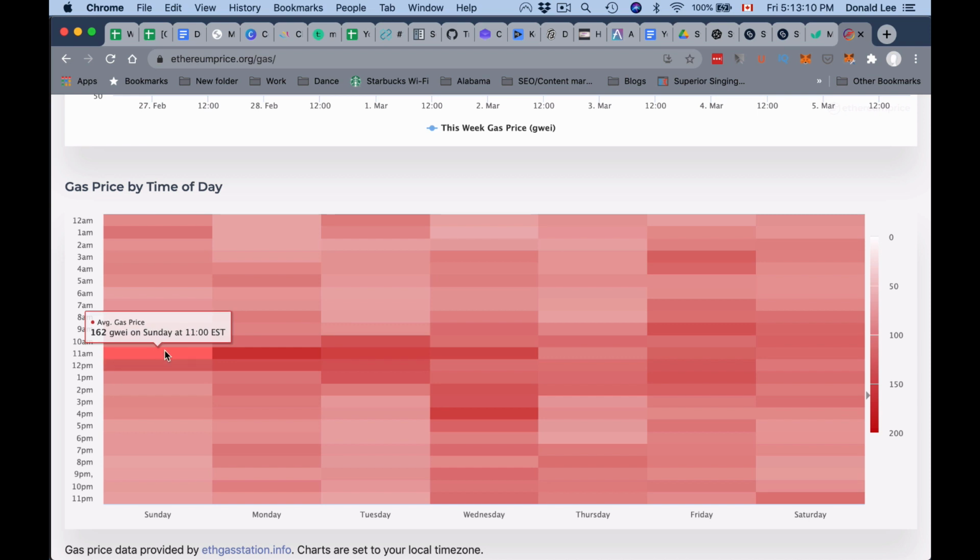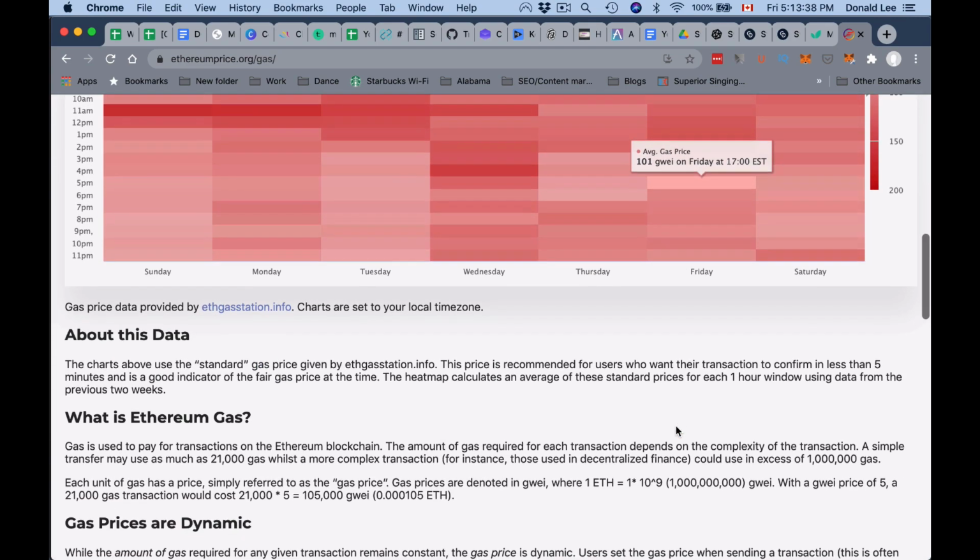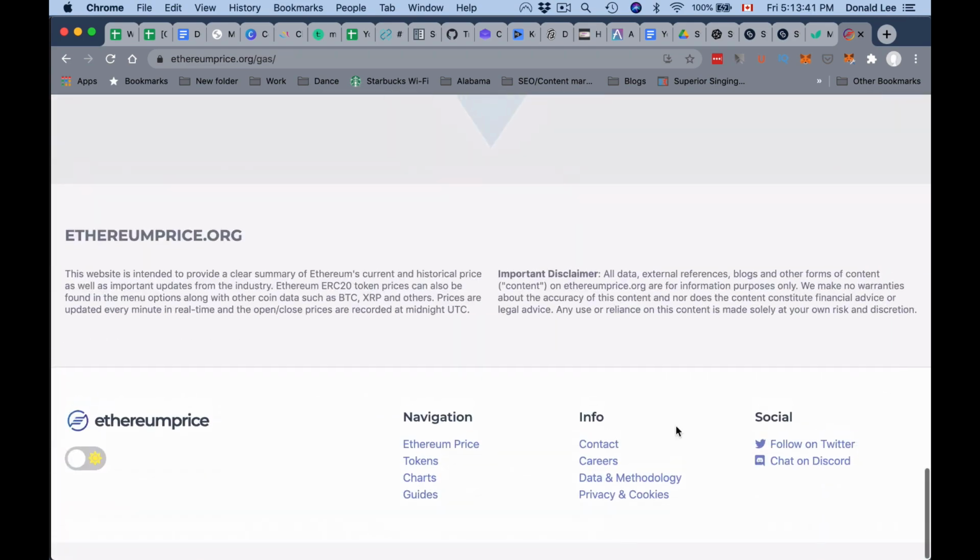You can see here on Saturday or Sunday, 162 at around 11 a.m. You want to aim for the spots that are very light red like this, 62. I'm on Friday, and it looks like for most of the time the price is going to be around 100, especially around this time at 5 p.m. Eastern time. The price is usually 101, so it being 77 is usually pretty nice for me. So just check out the gas prices before you send.